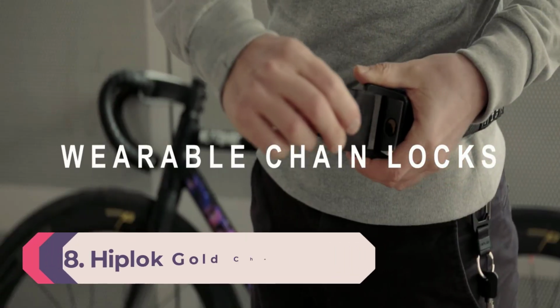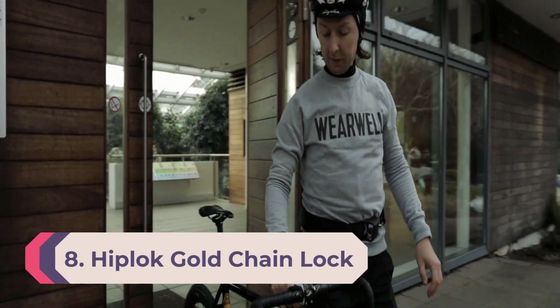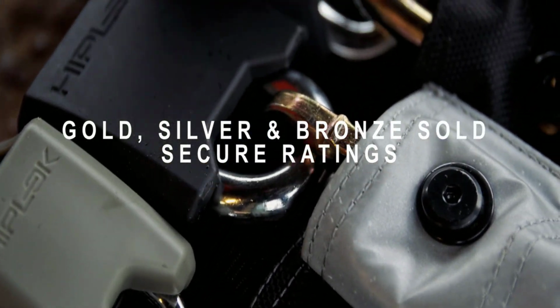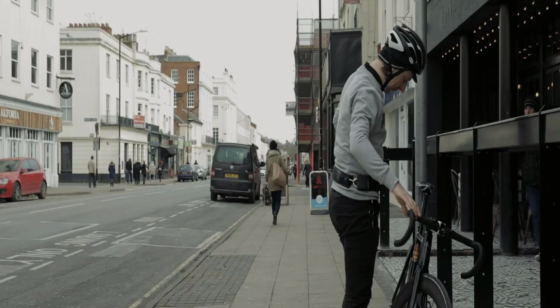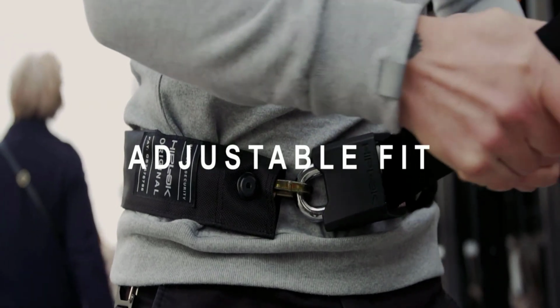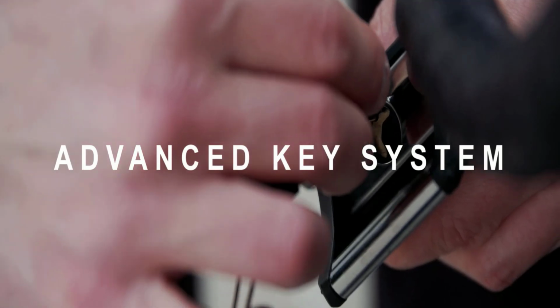Number 8. Helic Gold Chain Lock. Chains are great because it still takes 2 cuts to defeat them, like a U-lock, but they are also very flexible and easy to lock up. The most difficult part of dealing with a chain is that they are big and heavy. It's never convenient to put one on a bike, so it's common to wrap them around your waist. That solution works, but it's not very safe.